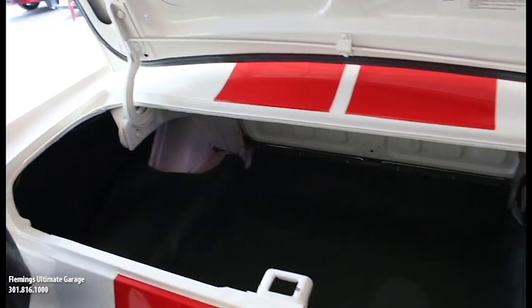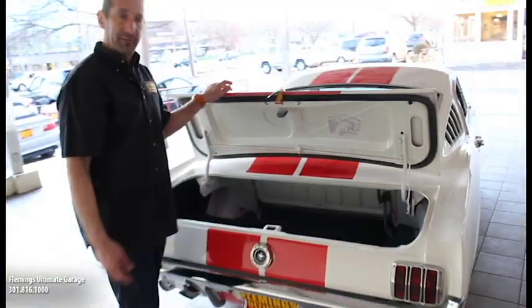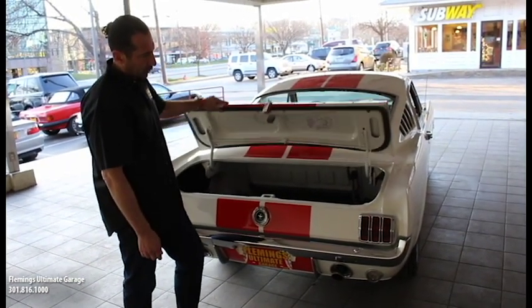Well, Tony, what is the big deal with the trunk lid staying up? Well, a lot of times people don't put these in. When they finish restoring the car and they wonder why their trunk lid won't stay up, that's actually the rod that holds the trunk lid up.